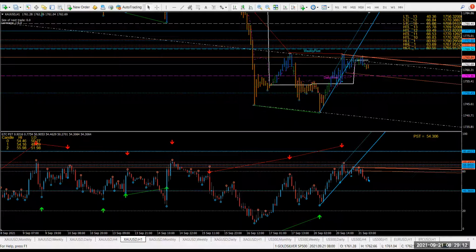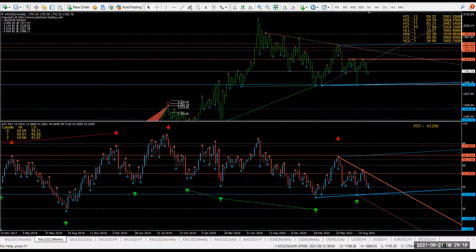Because we should end up somewhere at lunchtime, and that's when you want to start thinking about trading. So with gold, be mindful what to do. We're in the middle of nowhere at the moment. Well, I can't say we're in the middle of nowhere because that's the 40 zone, and you know we like the 40 zone on the PSD indicator.